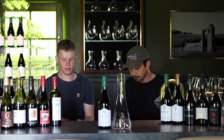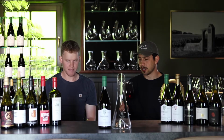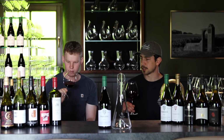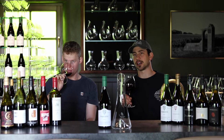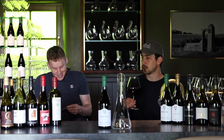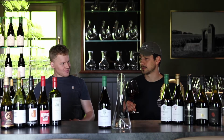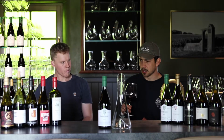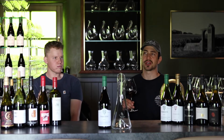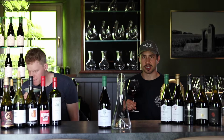Number 5, we're going back to a slightly lighter color and more on the purple sort of spectrum, so back to something either younger or made with less oak or less time in oak. I really like the nose of this. It's got spice, a bit of herbal, green, savory quality.